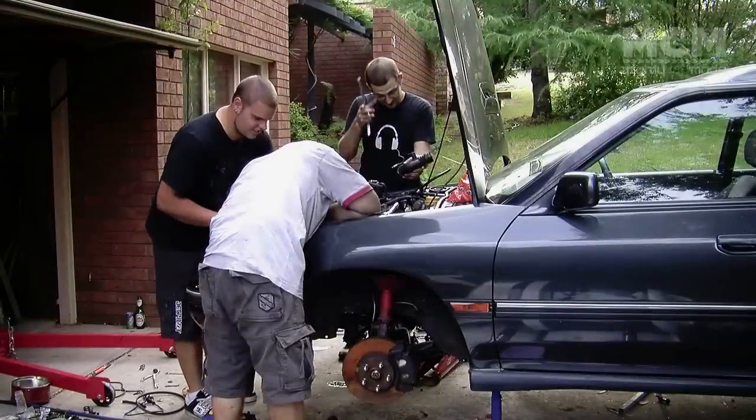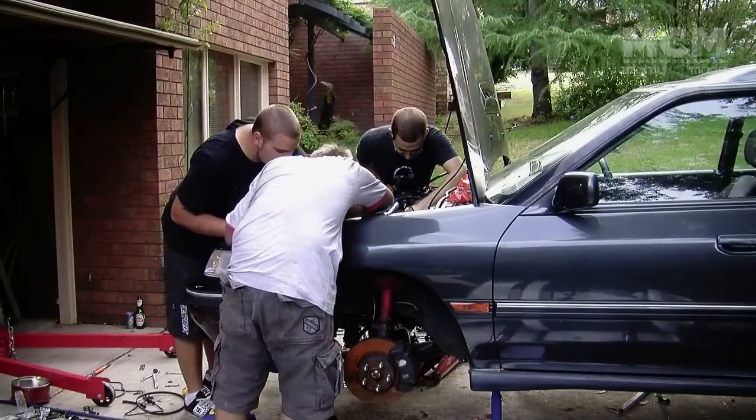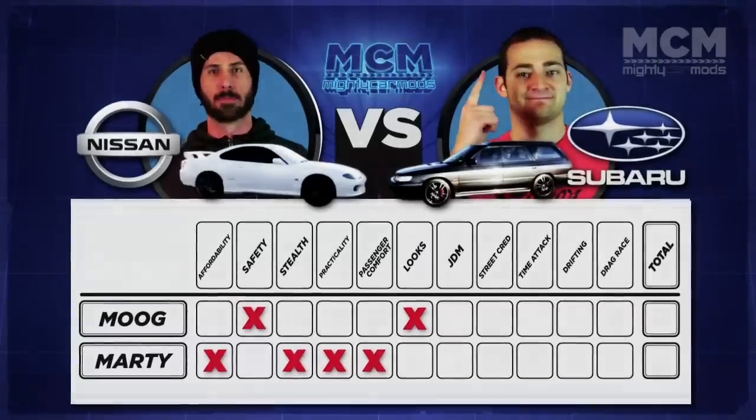So you think this one is more JDM? There you go, there you have it. I think that's a plus one to me, to Team Subaru. As controversial as this challenge is, Moog and I had agreed before we left for Japan that we had to go with the Japanese vote. So in a strange twist of fate and logic, the Subaru wins this one whether Moog likes it or not.